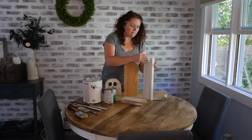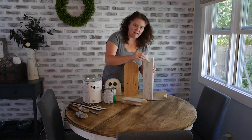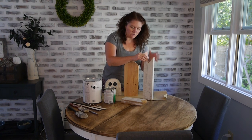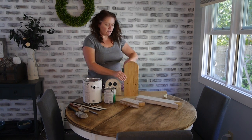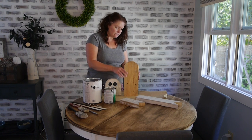He had cut them. He no longer has a jigsaw, so he has a bandsaw. He used a bandsaw in this case, but he basically just measured and cut these angles to make it look like ears, pointy ears for the cat. And this he had just rounded off. It's a little bumpy, but I kind of like the character to it.